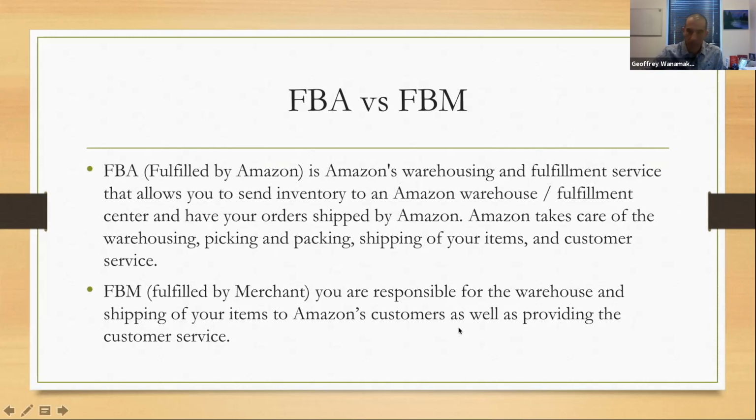So when we talk fulfillment, there are 2 options to fulfill with Amazon. The first is FBA, or fulfilled by Amazon, and the next is fulfilled by merchant. With fulfilled by Amazon, you're utilizing Amazon's warehouse and fulfillment services to engage Amazon's customers. You send inventory into Amazon's warehouse or fulfillment centers and have your order shipped and fulfilled by Amazon. They take care of the warehousing, the picking and packing, the shipping of your items, as well as the customer service.